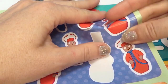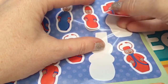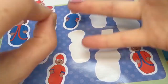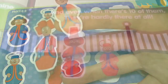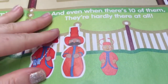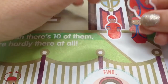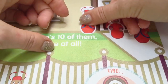Mr. Pontipine will go right there. And we will peel off Mrs. Pontipine. Oh, we don't want to rip her. And get a few other little Pontipines while we're on the sticker page. We will put Mrs. Pontipine beside Mr. Pontipine. We'll put one by the door. And let's put this one right up by the house.